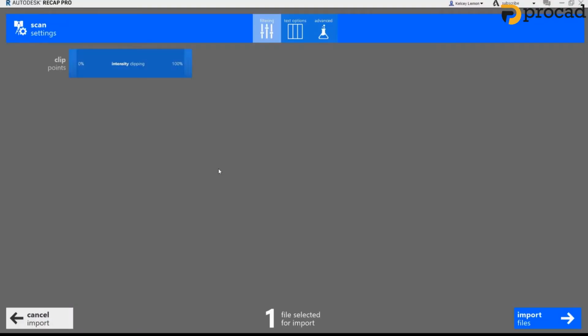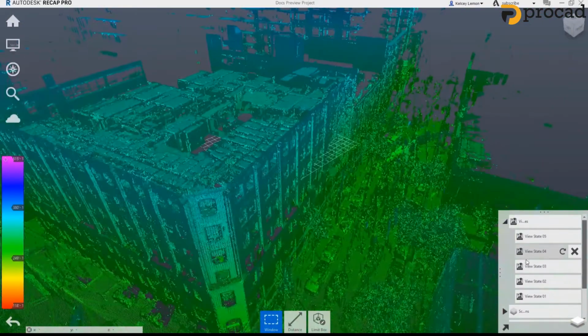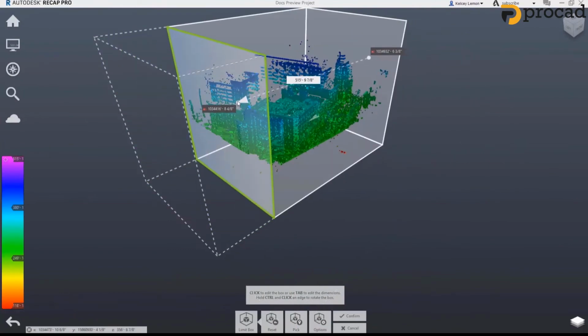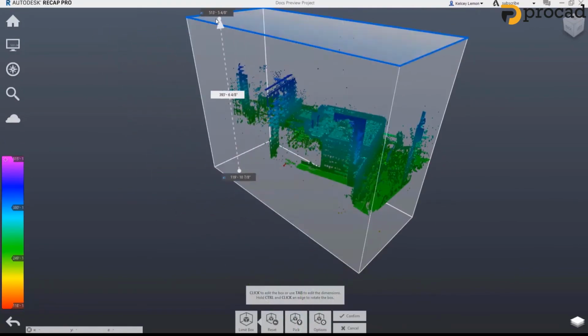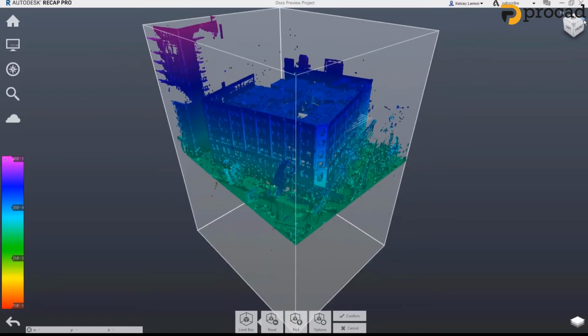Here's a look at Recap and with what ease you can work with scan data. After importing your file, it is possible to review the imported data in 3D and push and pull the extents of the scan to ensure that you're working with the most critical and relevant data possible as you prepare for linking into the Revit environment.